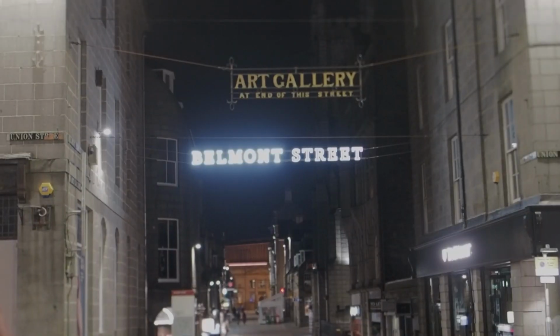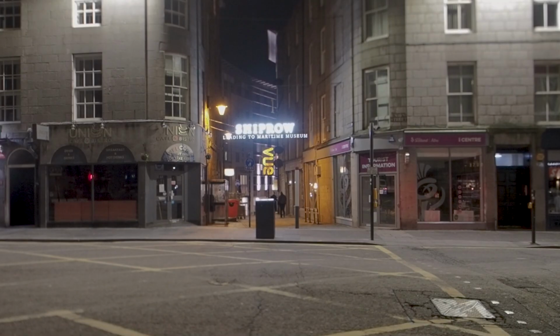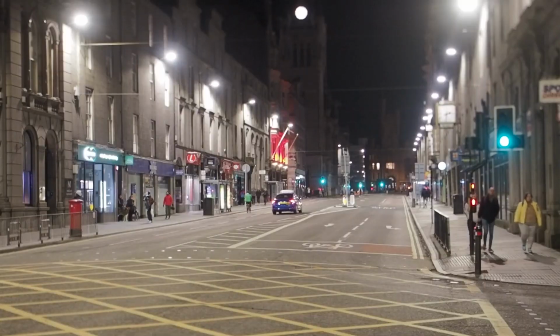One of the things I think is quite cool, I've noticed along Union Street, the streets that are off Union Street often have street names up above, as you can see here, Crown Street. And these seem to be dotted all along Union Street. I'm not sure it's going to make a very good photo, but I really quite like the idea that these street names are in lights.